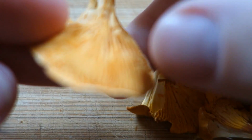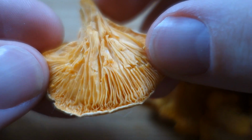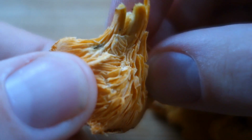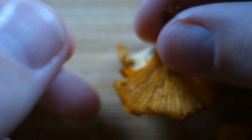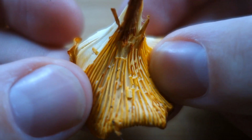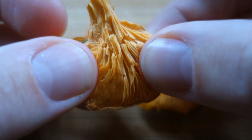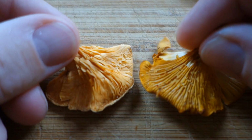Let's have a close look at the gills. So on the false chanterelle, you can see that these are gills. They look like gills and they behave like gills when you twist them around. And they're not very substantial, they're pliable. Whereas on the chanterelle, see how they're not really moving about because they're a lot more fleshy. In fact, this is a lot tougher on the whole on the chanterelle. See that? Whereas this is softer. The false chanterelle is softer than the chanterelle.